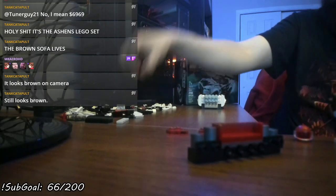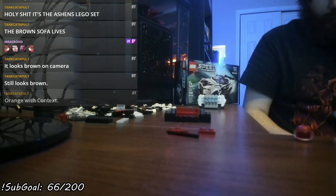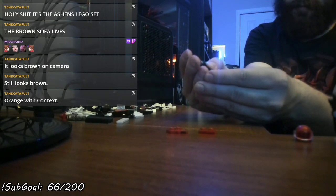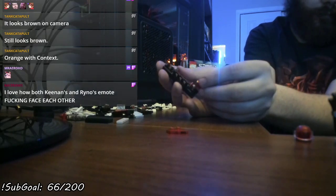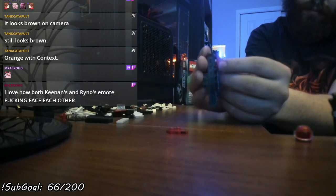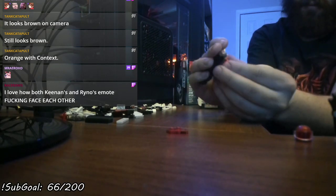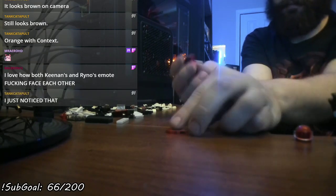Oh, a pole. We get to use a pole. Can't wait to lose that. I want to put it on first so I don't lose it. Yeah. There we go. Let's see. This goes like this. If I actually can get it to go in. There we go.